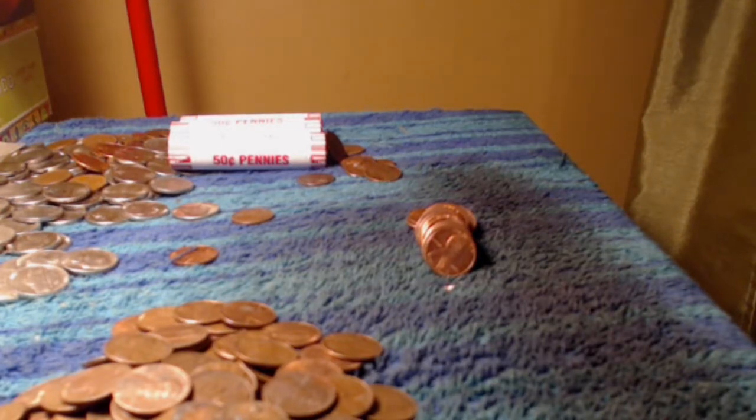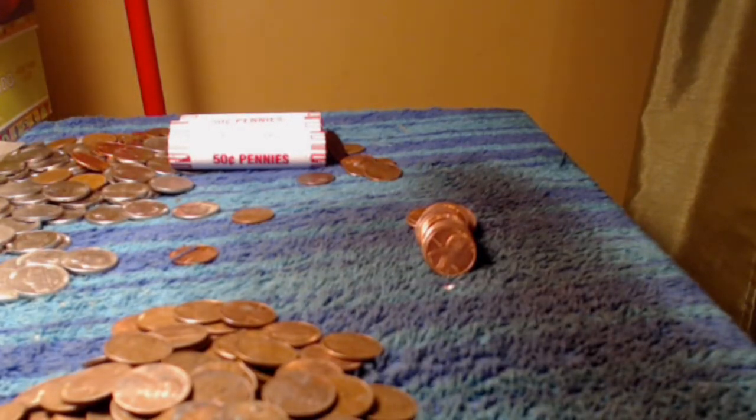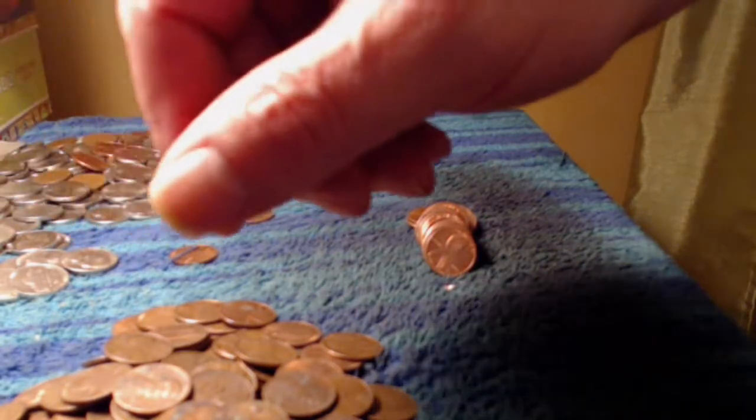Where's that roll at? Where is that roll? Let's see if I can find it. Is this it? Nope. Where the heck did I put them? I've got boxes and boxes of coin.